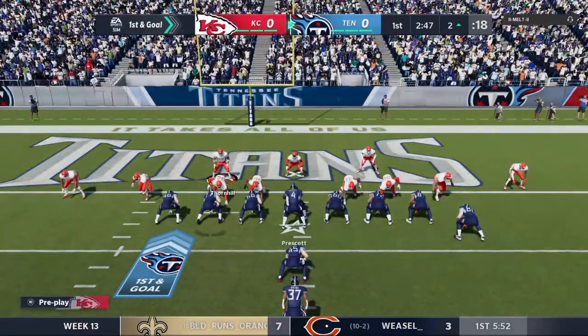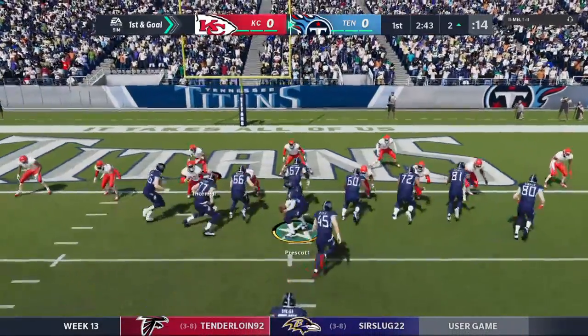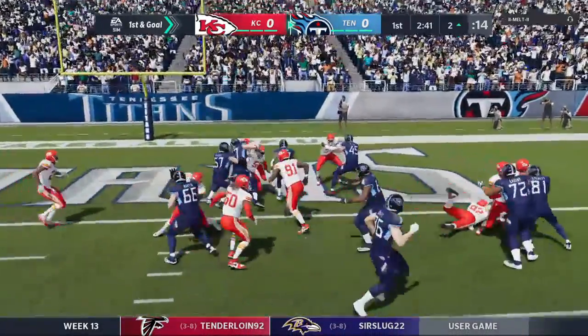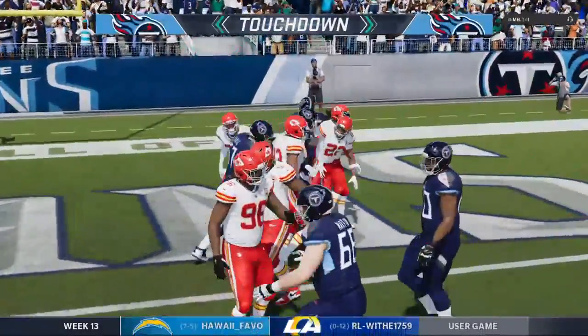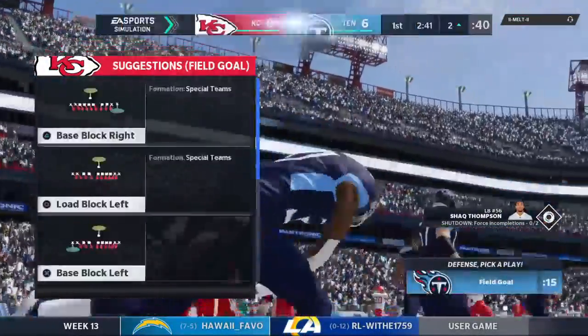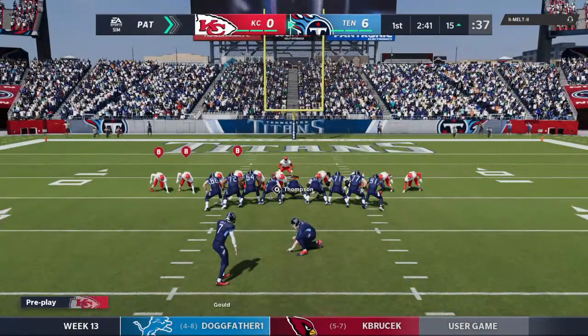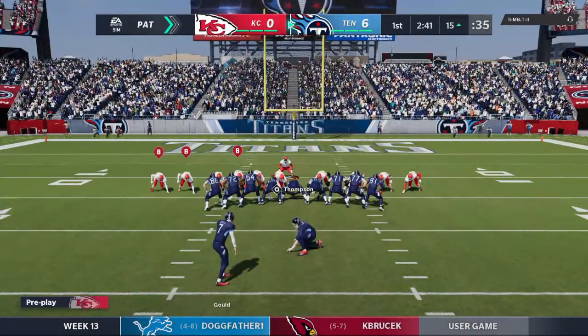Check 99. Check 99. We're going to 54. Right here. They'll try to run with Breida. And he gets in. Touchdown, Tennessee. Matt Breida, his 9th touchdown of the season. And the Titans have taken a first-quarter lead.